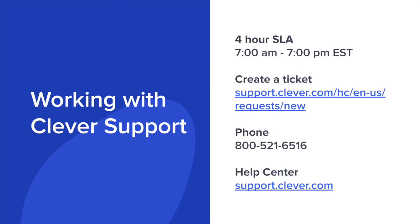As I mentioned, Clever Support is our frontline team for time-sensitive assistance. They are available from 7 a.m. to 7 p.m. Eastern each day and can be reached by submitting a ticket or calling our support line. You can expect a response within 4 hours, and submitting a ticket is the fastest way of getting support, especially during a busy back-to-school season.